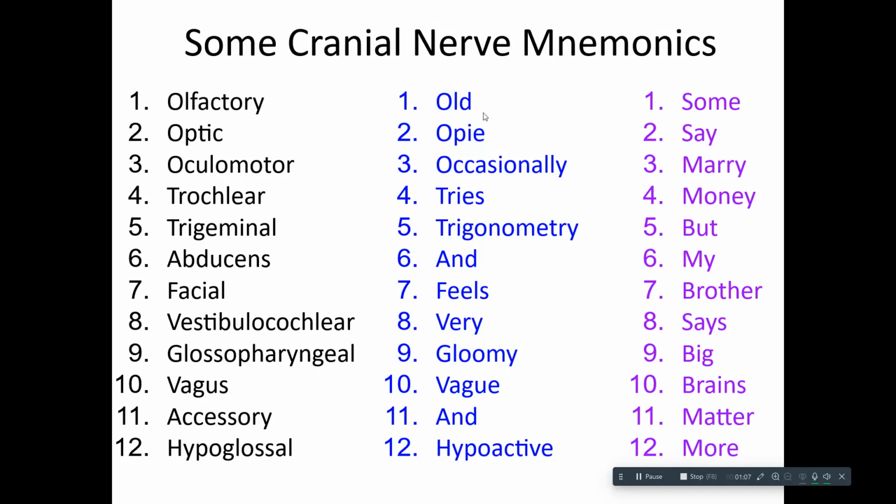A mnemonic device that might be helpful is "Oh, Oh, Oh, To Touch And Feel Very Green Vegetables, AH!" It's a pretty good one, not the most memorable one. Another good mnemonic device is "Some say marry money, but my brother says big brains matter more." This tells me whether the nerve is sensory, motor, or both sensory and motor. All right, so keep these mnemonic devices in mind.